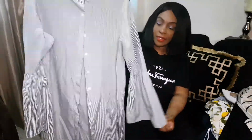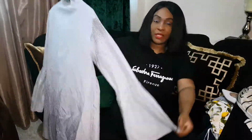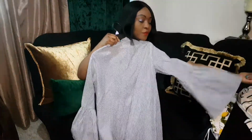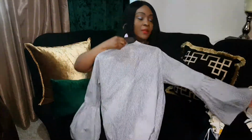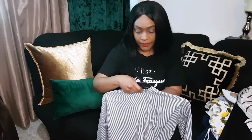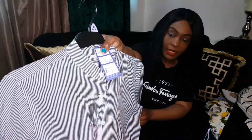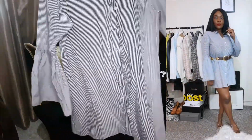It's a long line, stripy tunic, I would say. It has a bell sleeve as well, and it's quarter length. This is not a full length, if I'm not mistaken. I'll try it for you anyway, so you guys see how it fits on the body. This brand is called Everyday Basic, and it cost me £4, from the Cancer Research, a new store in New Street, by New Street Station in Birmingham. So yeah, £4 for that.